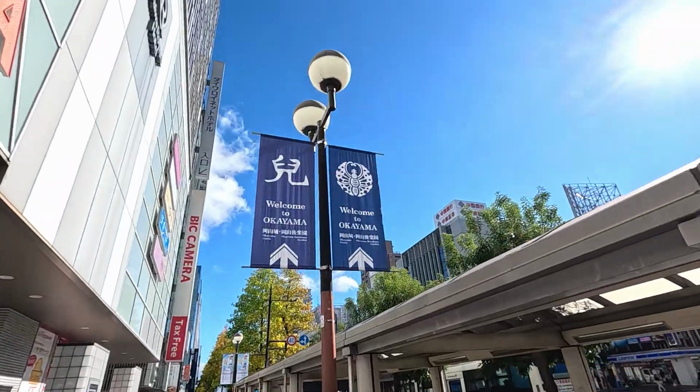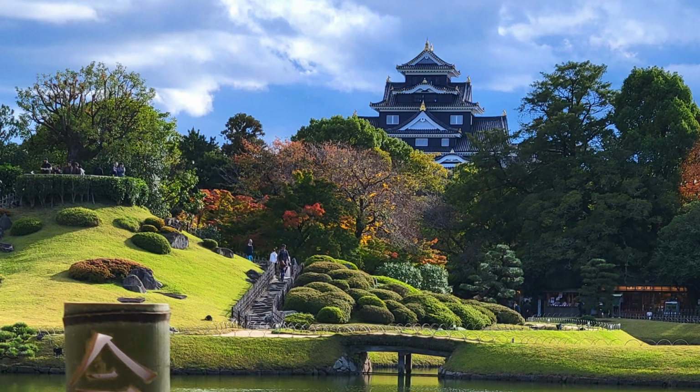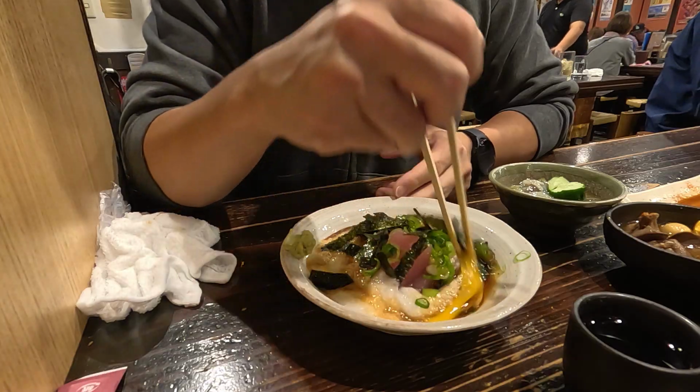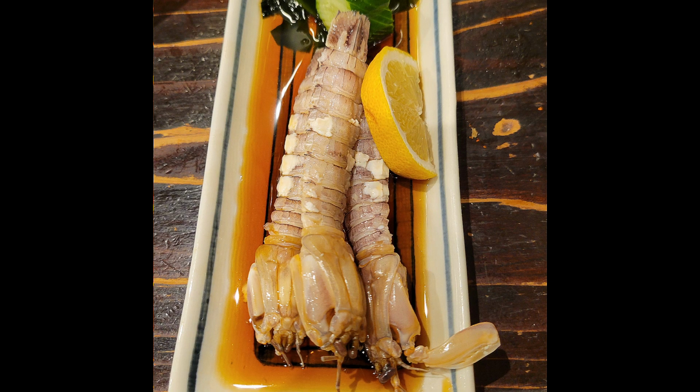Today I'm in Okayama, home to the second most impressive castle I've ever seen, but that has nothing to do with today's video. No, today we're going to an izakaya to see how adventurous we can be. We're going to try some menu items we've never had before, and some that we've never even heard of.